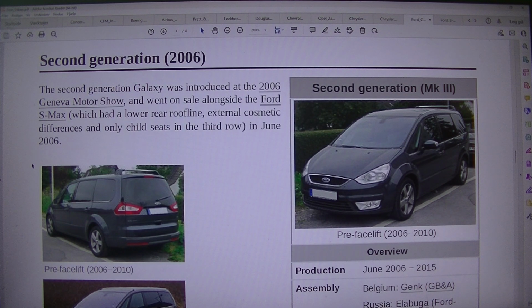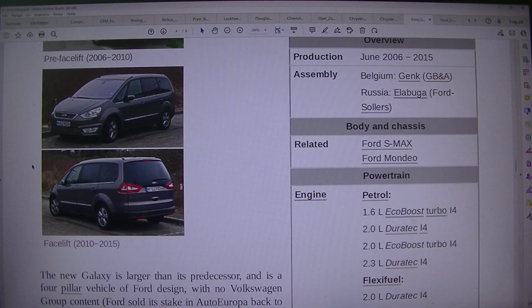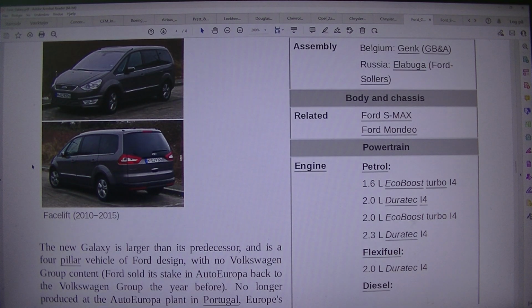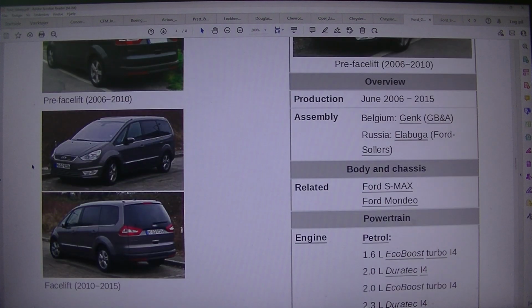Ford Galaxy 2 front, pre-facelift, 2006-2010. Overview. Production June 2006-2015. Assembly Belgium, Genk, and Russia, Ford Solus. Body and chassis related: Ford S-Max, Ford Mondeo. Powertrain engine petrol, 1.6L EcoBoost Turbo i4, 2.0L Duratec i4, 2.0L EcoBoost Turbo i4, 2.3L Duratec i4, FlexiFuel.